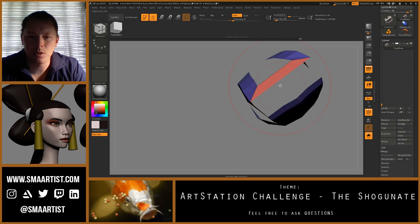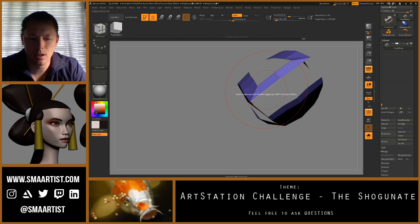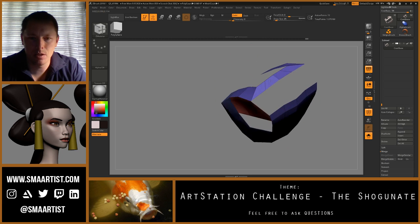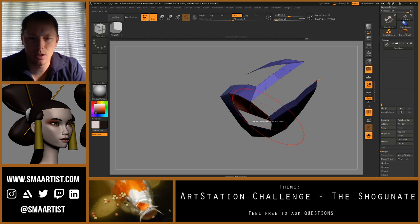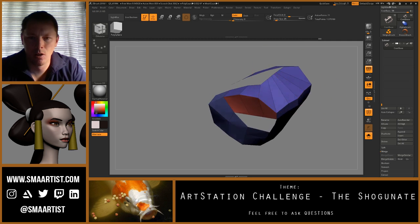Insert multiple edge loops. Let's do that, and now we can turn on symmetry E. No way, it's totally symmetrical.